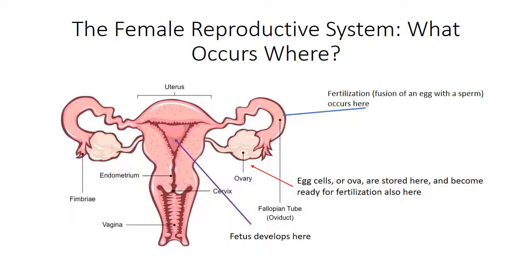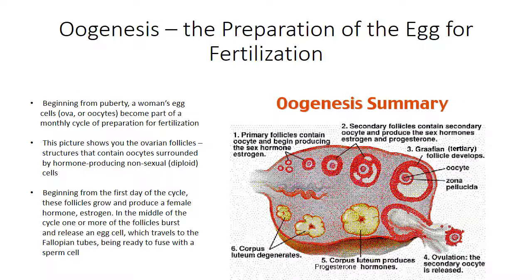So that's kind of what happens where in the reproductive system. Then this is a pretty difficult slide, but bear with me. This must be understood. I'm really not happy when I find out that my students who are adult women, sometimes married, sometimes with children, have no idea about their menstrual cycle, what happens when. That's not good. Women absolutely must know what happens during the menstrual cycle, and men too. Men should really have some knowledge about the preparation of the egg for fertilization.